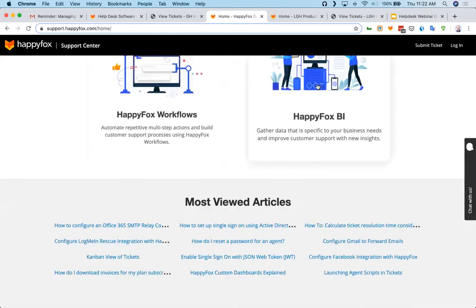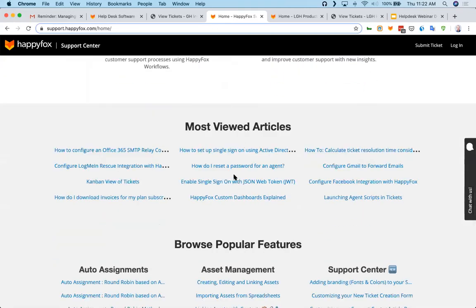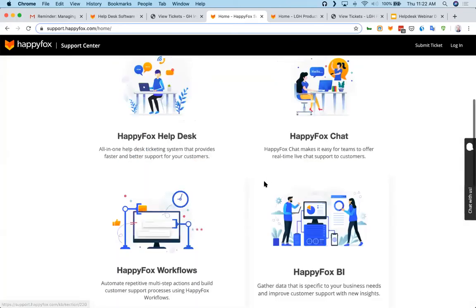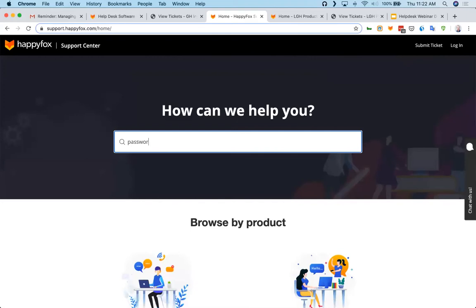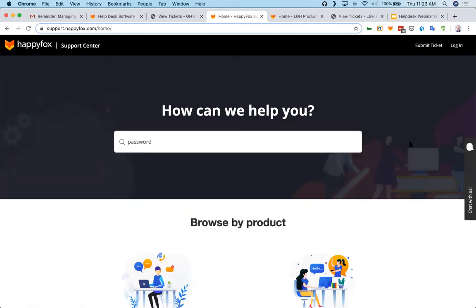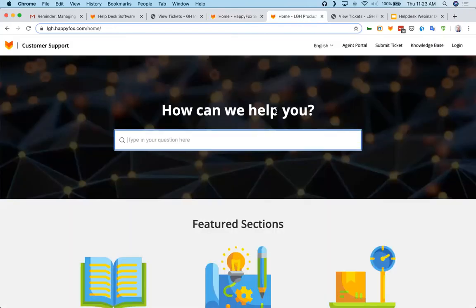You can have sections that you want them to focus on. Most viewed articles populate the screen. You can have popular feature sections, but the most important thing is that when you are typing in some information, it's going to populate the best answers depending on whatever people are searching for. This is why it's such a great idea to host your FAQs with HappyFox so that you can help people get information quick and potentially deflect a ticket or two. Now, here's another support portal that we use during our demo processes.